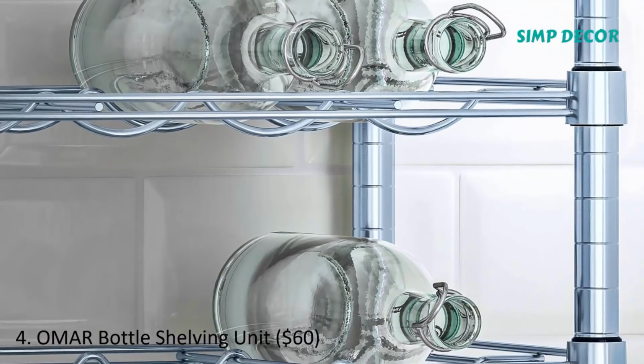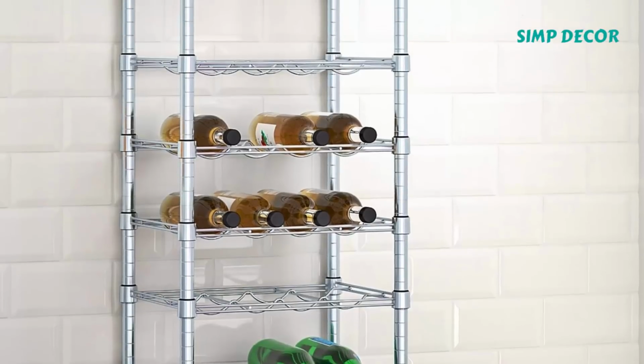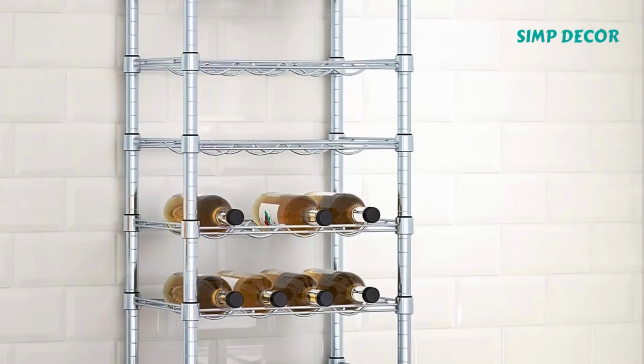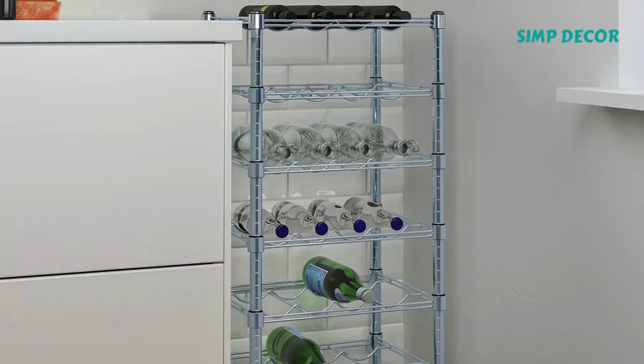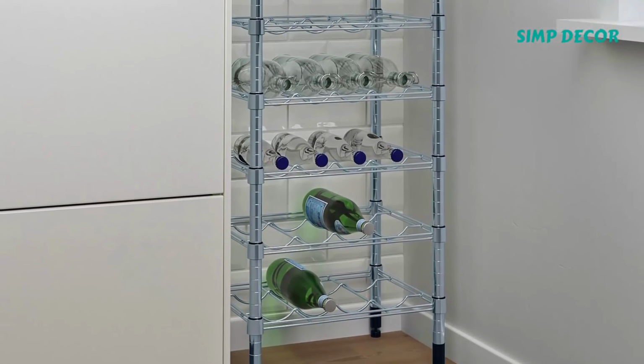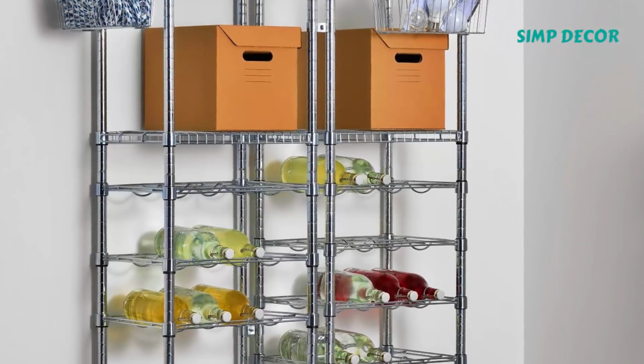4. OMAR Bottle Shelving Unit, $60. Wine lovers, listen up. This vertical organizer doesn't take up too much wall space, but offers tons of stations for a bottle of vino, a whopping 48 to be exact.